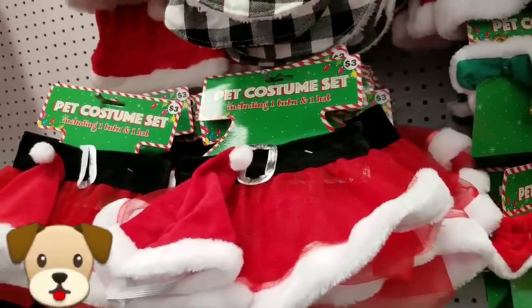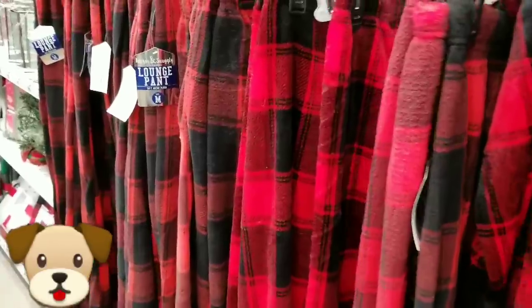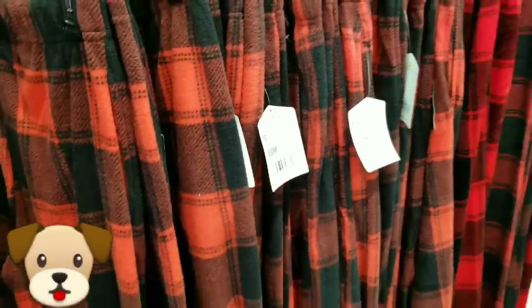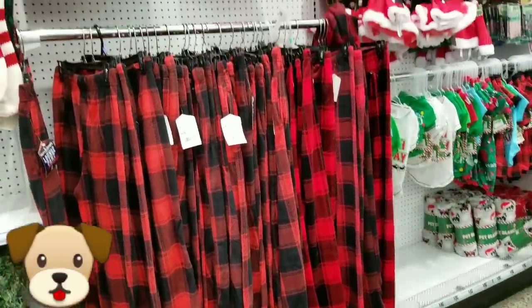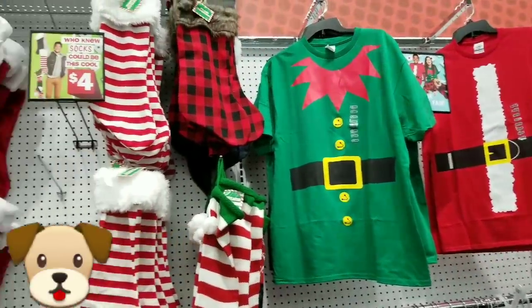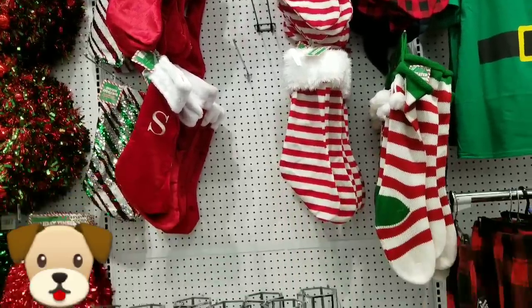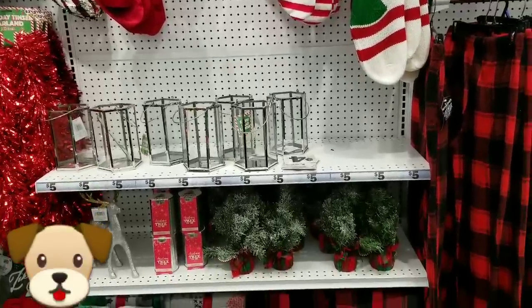Oh, imagine your little pup having a little skirt on. And of course, more pajama bottoms, perfect for Christmas Eve. And these cute little t-shirts, Mom and Dad's family photo. Some stockings for just $4 makes it super affordable. Lanterns are gorgeous for $5.